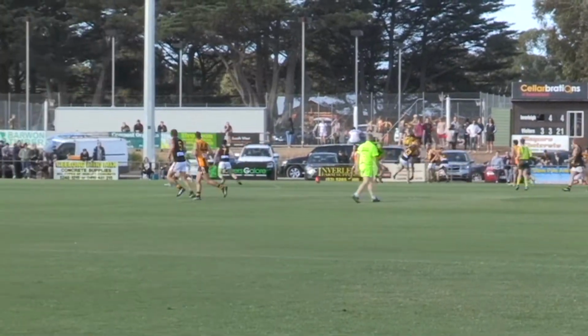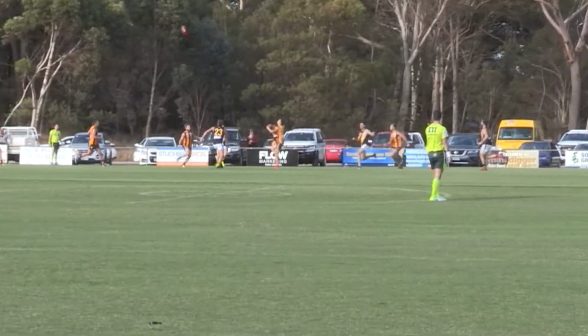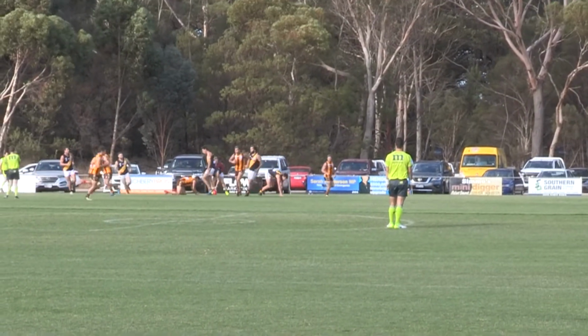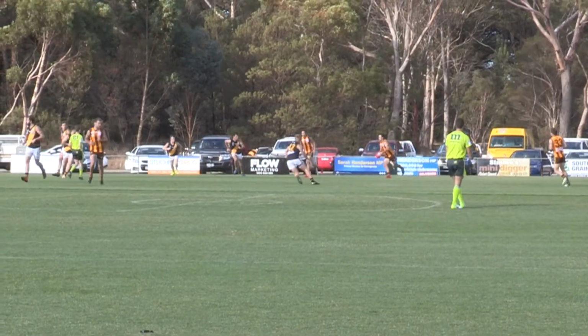I think Best got the handball away to Alford. Alford further afield. Picked up Kelly this time, goes back towards centre wing. Grozdanovsky comes up and he takes the mark. It's one of his great strengths, Dan Gros. A good mark of the football.